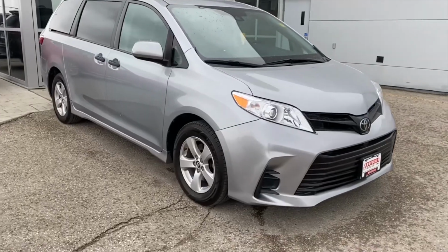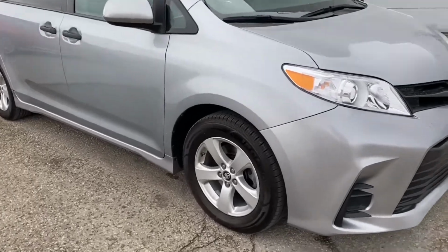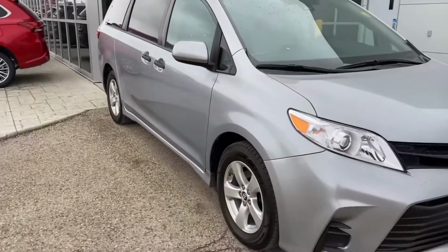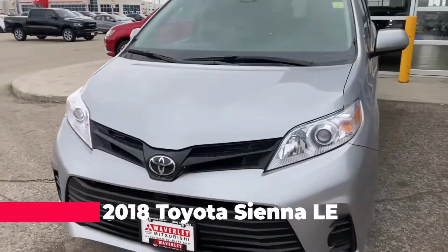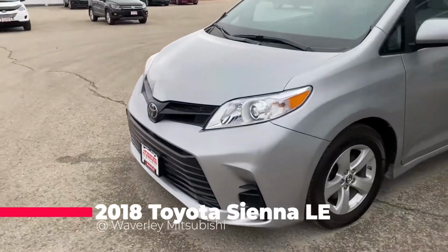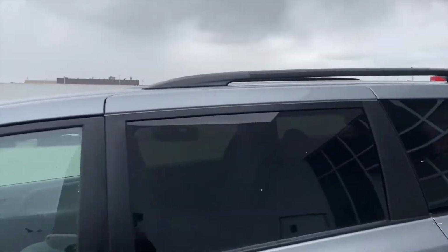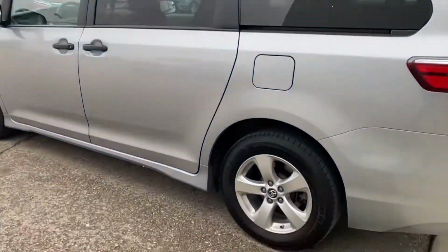All right, now taking a look on the outside of the Sienna, you can see it is in beautiful shape. Now the 17-inch alloy wheels get accompanied by the newer body style and front end grille. Now underneath that hood is a powerful but efficient V6 engine. Now on top here you can see those roof rails, so that gives you the option to attach bikes, travel gear, storage, and much more.